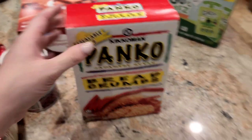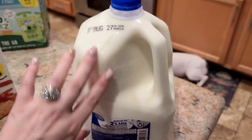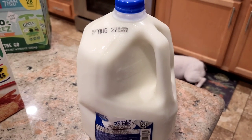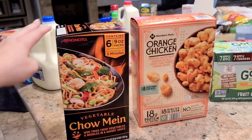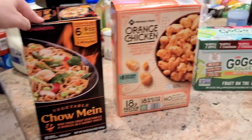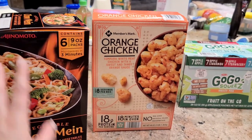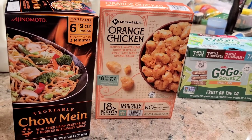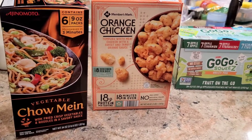Panko breadcrumbs. And this is the regular milk that the kids drink. It's the 2% milk. Moving on to Sam's Club haul, we have vegetable chow mein and the orange chicken. I love the orange chicken from Costco and the chow mein from Costco. I haven't tried the one from Sam's Club, but I'm sure it will be just as good.